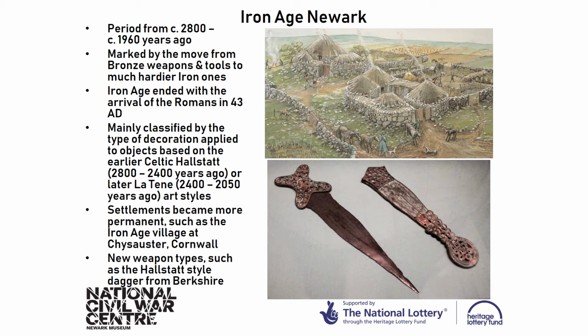Hello again. Last time we looked at the Bronze Age, so this time we want to look at our next historical period, which is the Iron Age. This is a period from around 2,800 years ago to the 1st century AD. It marked the move from bronze tools and weapons to much hardier iron ones.